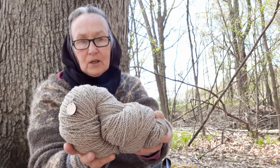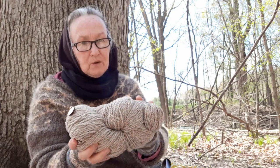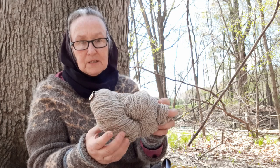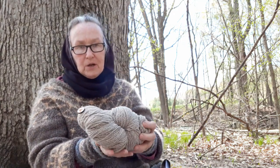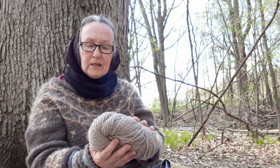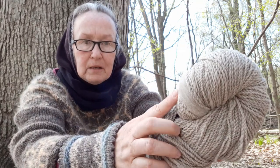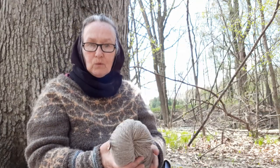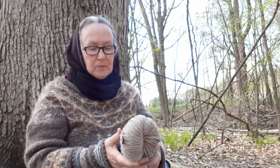It's a little bit thicker, a very heavy sport weight or a light DK. And this is mill-spun with wool from our sheep. This is some of the yarn that I've showed you before that is fairly nice, but it does have some overspun and some underspun parts. And I think it will make a nice squishy shawl and a nice color.